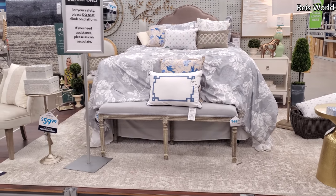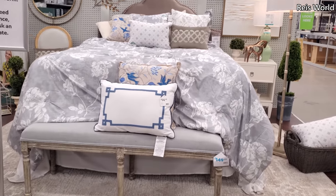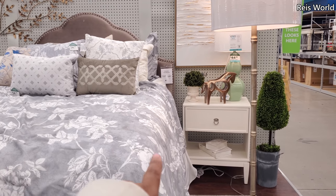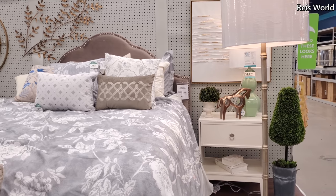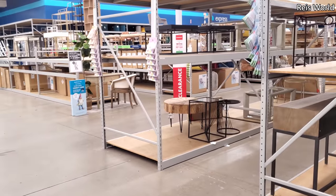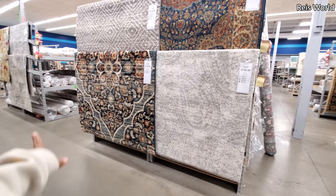I think I'm gonna go ahead and end the video here because they still are clearing out everything. Here's a little setup. They do have headboards here. So for a queen, it'll be $200, the gray with the studding, and the king, $250. Normally they have them out right here in the middle, but I don't see any. It looks like they moved the headboards, or they're all sold out.